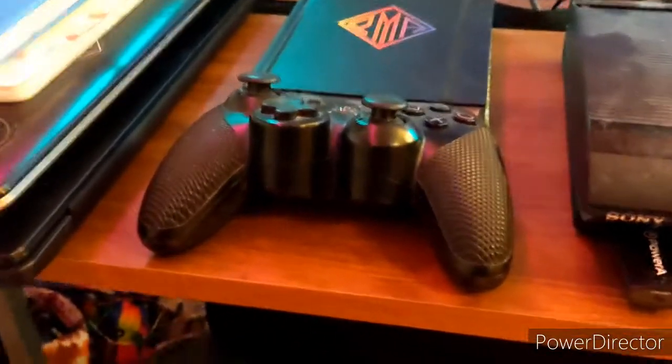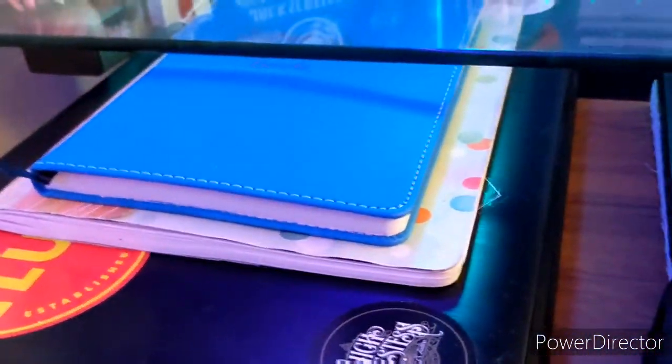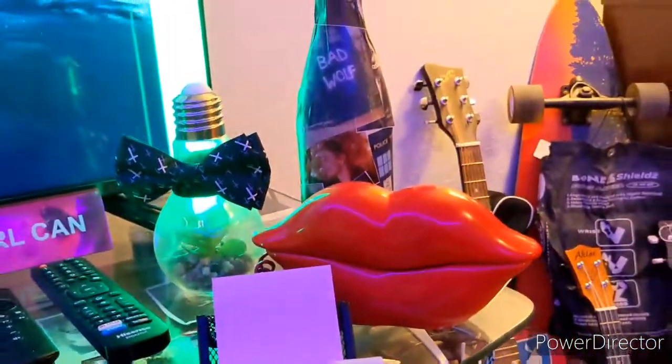That tells you how little I play it. I've got my controller, a couple notebooks. I have like a billion notebooks. There's some more. Got a couple laptops, one for my dad, one for my fiance. There's my stack of notebooks down there, and then got this little kind of shelf area with some pictures, my LED remotes. There's a drawer back there that just has some more important stuff.